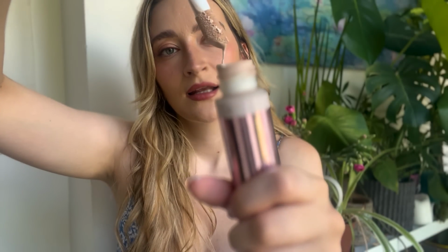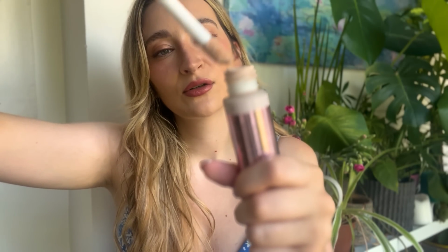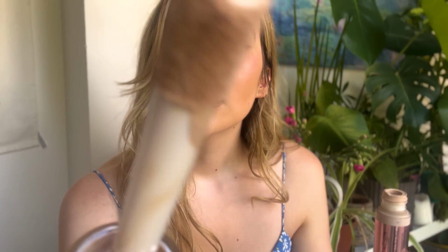So, a few dots of this is plenty. Dot, dot, dot, and dot. And we'll just sort of move it around the face as to wherever it's needed, you know?